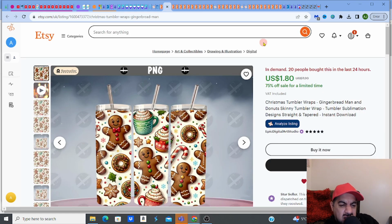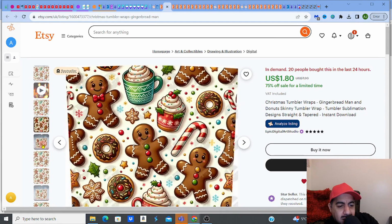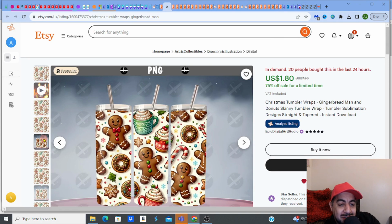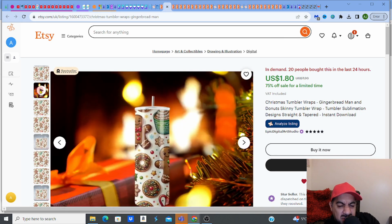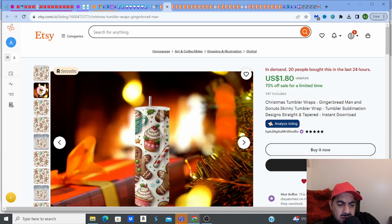These are the 3. Check it out, man. You got this one, which is that gingerbread man style. It's beautiful, man. Look at this. The designs, it's got the same image on a lot of the listings. Let me see the video. Yeah, boy. Look at that with the donuts and the hot chocolate. That fiery background. Love that.